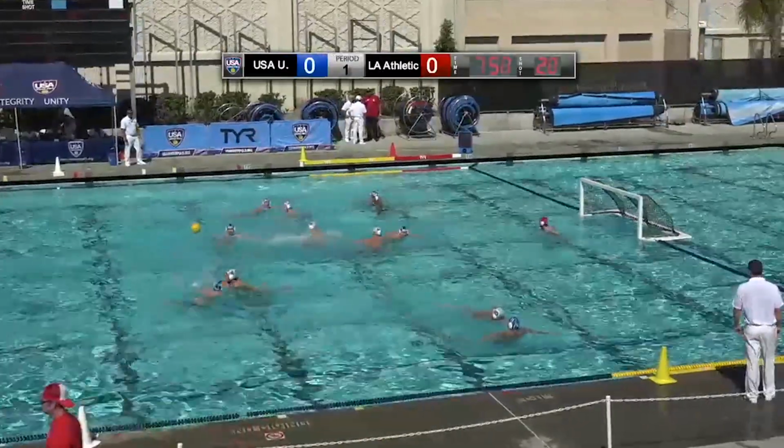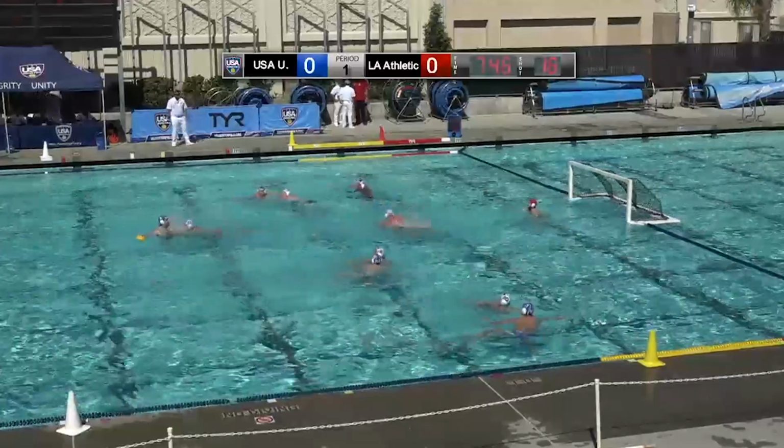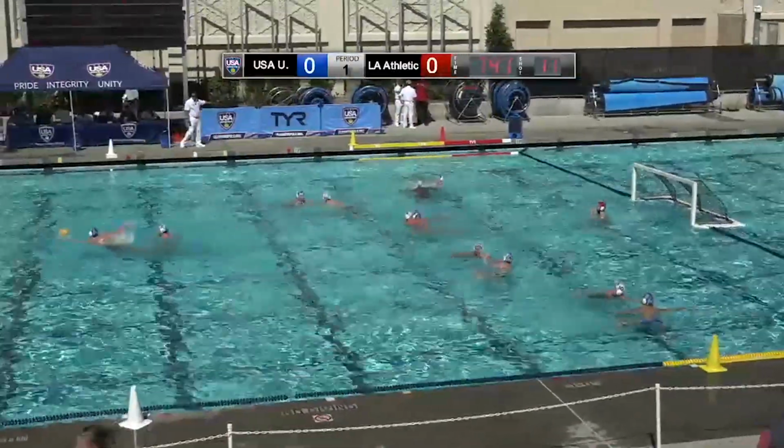We're here at the William Willett Aquatic Center for the second match of the day. It's the USA University squad there in the white caps taking on the LA Athletic Club. Dean Quintal and Greg Meskel here with you from the William Willett Aquatic Center.